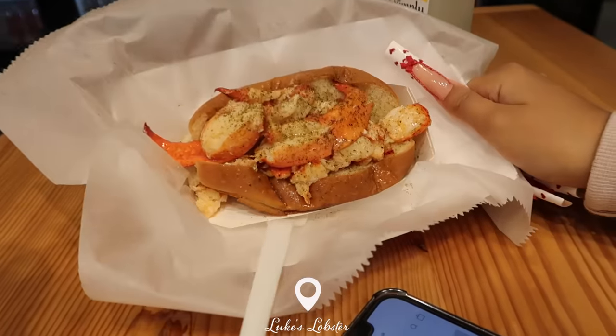Yeah, we about to walk around. See if I do some little shopping and then after try some Joe and the Juice. We about to walk around and see if I buy anything. If Isaiah buys anything, you tell me. All right, y'all, Zay wants to try a lobster roll.